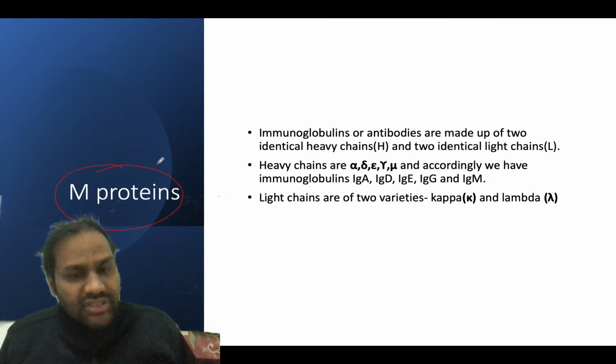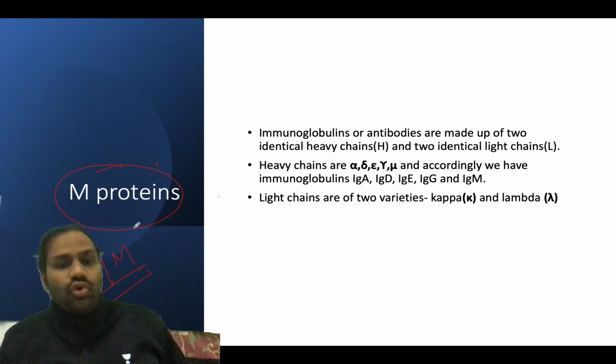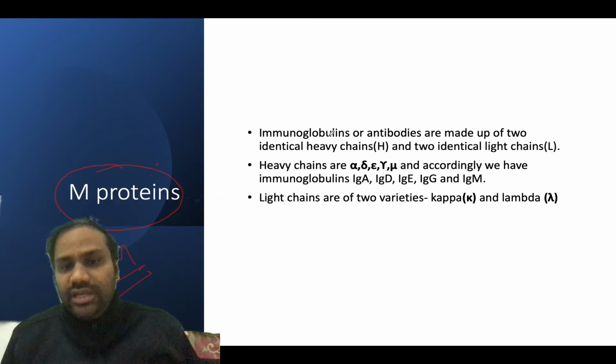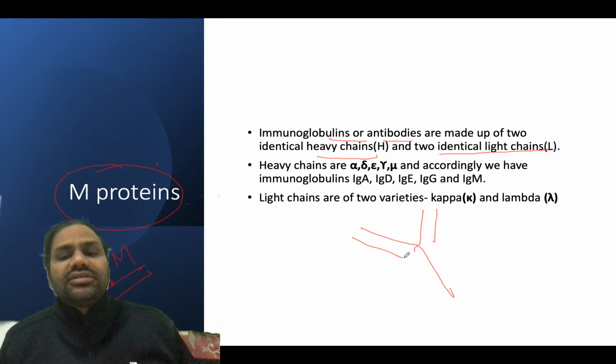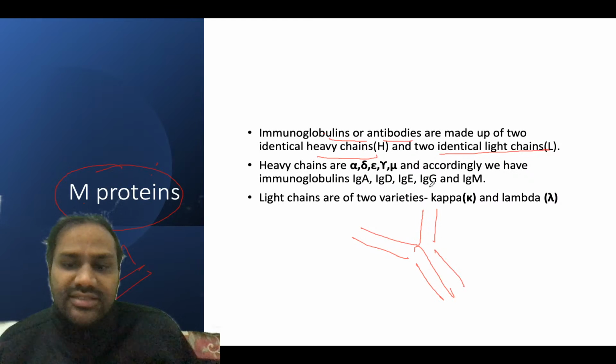Some of you think that M protein is like IgM. No, M protein is not only IgM. Basically, immunoglobulins, or antibodies, are made up of heavy chains and two identical light chains, as you know very well. So this is what your immunoglobulin is made up of: heavy chains and two light chains.